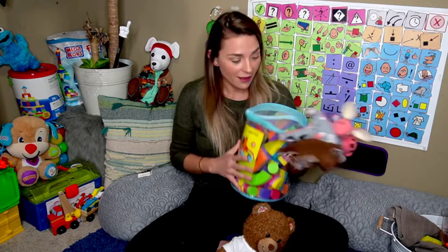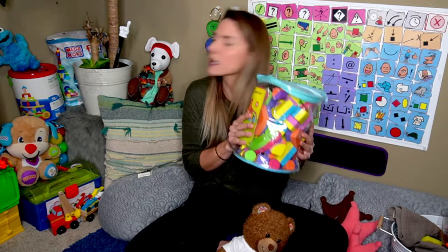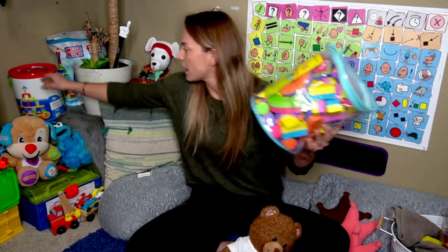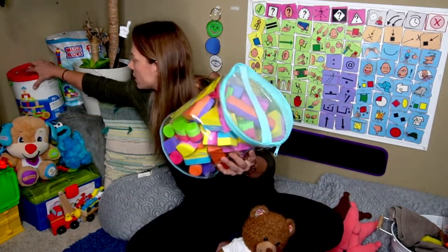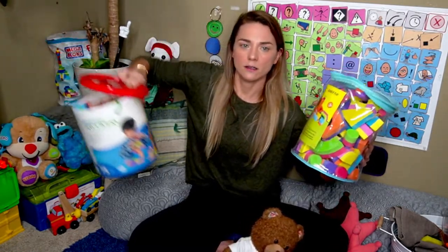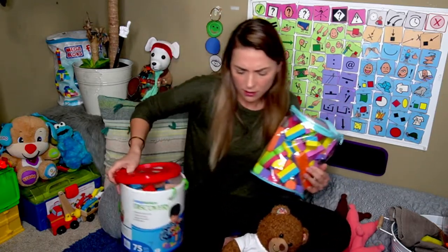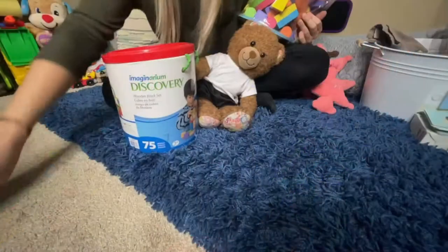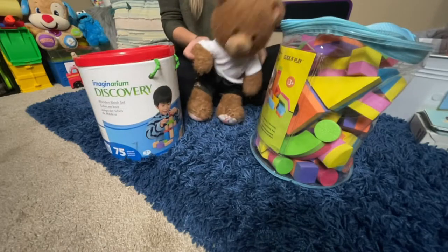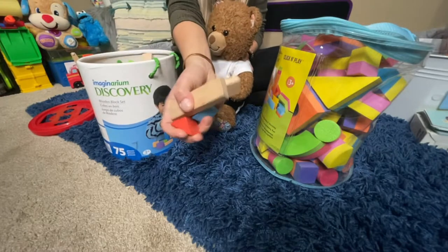But all right, let's play with some blocks. I have different kinds of blocks. Look, I have these blocks and let me get Cookie down. I also have these blocks, which are kind of heavy. Oh, see, let's look at the blocks. We'll see if Teddy wants to pick one of the blocks or do both. Teddy, which blocks do you want to do? Do you want to play with these blocks?